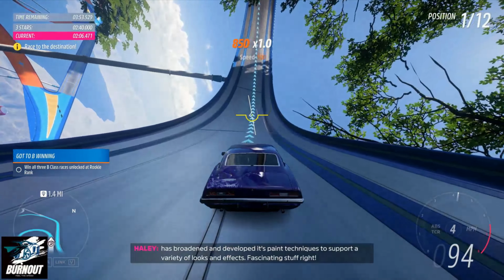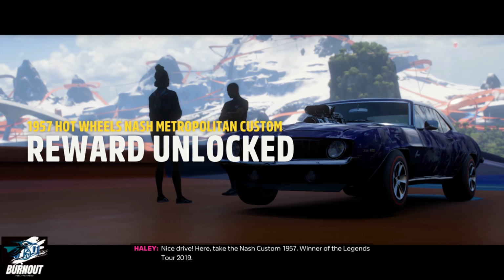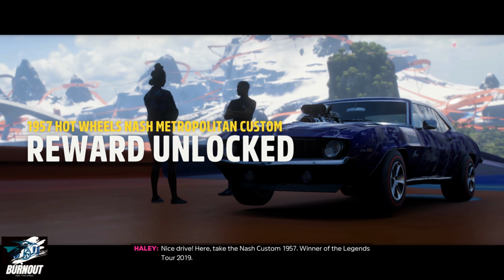Nice drive. Here, take the Nash Custom 1957, winner of the Legends Tour 2019. Thanks, Hayley. Hey, let's do this again soon. Come on, let's take this monster for a spin.